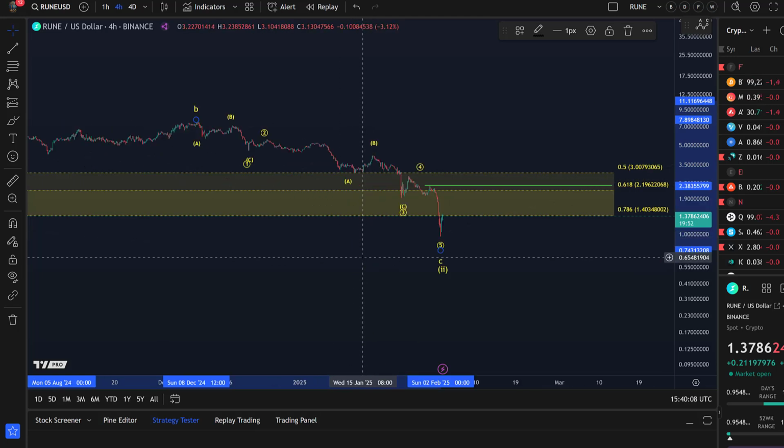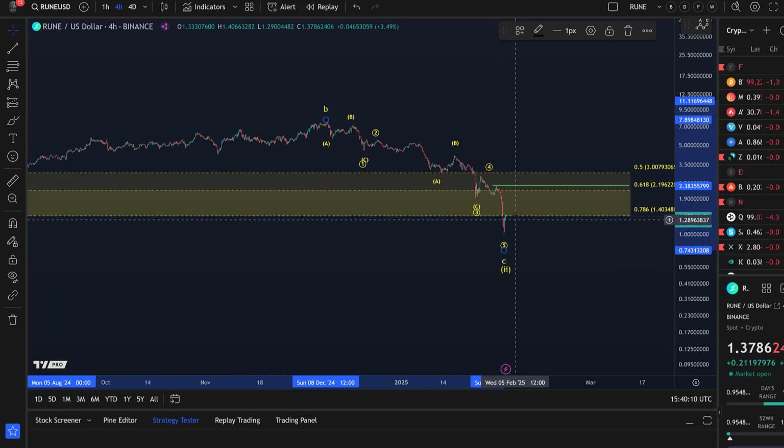Just make sure that you know what you want to risk, because this is a bit more of a gamble in the short term. As long as we don't have a reversal setup, we would need a 1-2 setup to the upside. Once that forms, I will of course let you know. That's the update about RUNE.